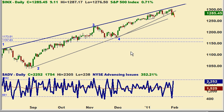If we do indeed get a top here, an intermediate term correction would at least, and again, I emphasize at least, target that area, but that area could provide an initial bounce and perhaps even a fake out for the bulls. But as always, one step at a time. Let's see if indeed we have a top before we address what's going to happen at that support level, which is probably a few weeks off. But you never know, like we saw last May. Things can happen very quickly when they begin to unfold.